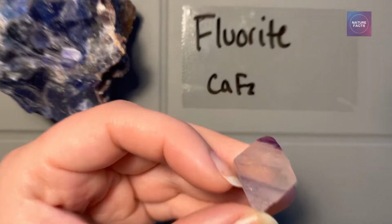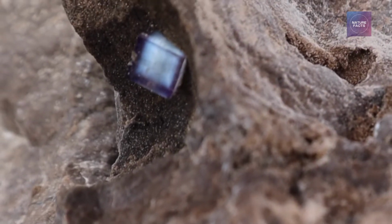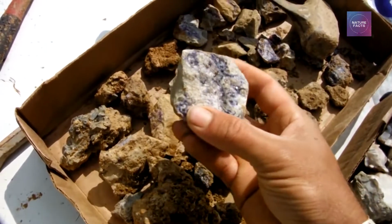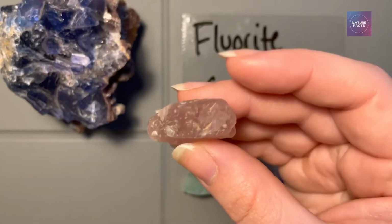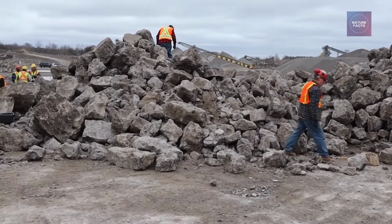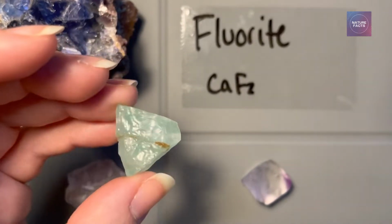In Derbyshire, England, Castleton is one of the most well-known fluorite sites. This fluorite was mined for its decorative value in the 19th century. Blue John is an exceptionally rare and beautiful version of fluorite that is found at the England mining site, with just a few hundred kilos extracted each year. Fluorite shows fluorescence under UV light, which gives the mineral its name.